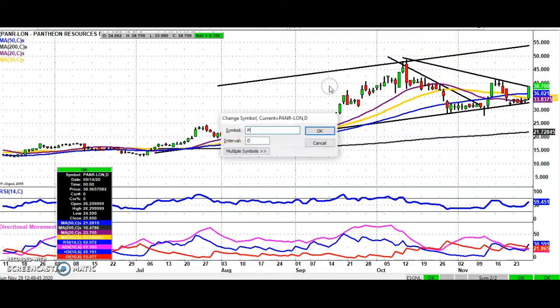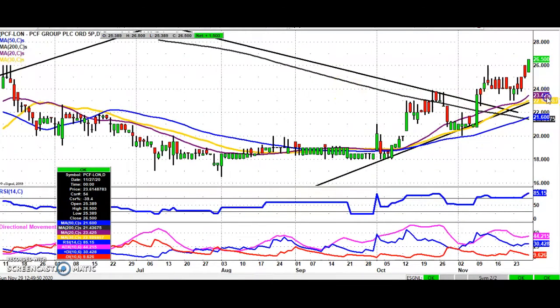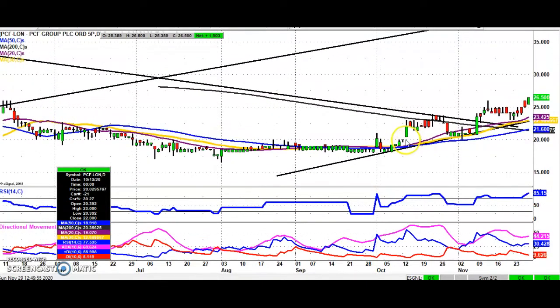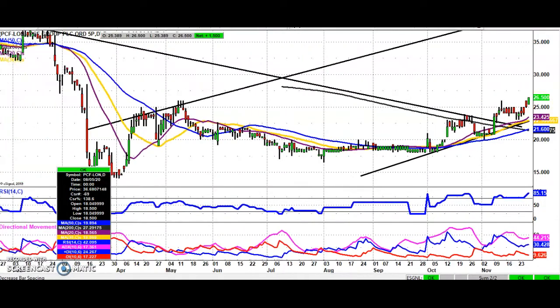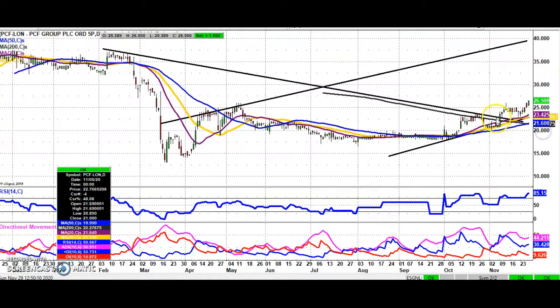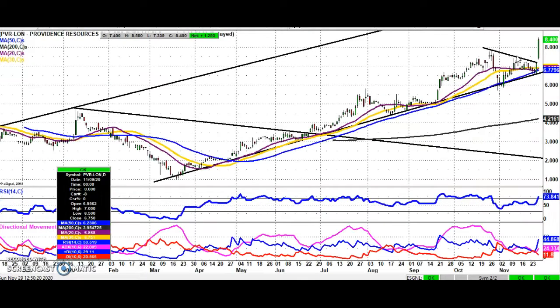Going on to a stock which I don't even remember covering at all, PCF, but it looks quite juicy on a technical basis. The reason for saying that is we had that gap higher in October, found resistance at the gap, found new support at the gap and the 50-day line, and also we've broken a line of resistance running from back in February around the 23 pence level. While we're above 23 pence, looking for the top of that rising trend channel from March up to 40 pence. Hopefully that'll be a relatively smooth ride and a reasonable risk reward as well.